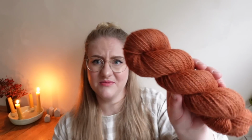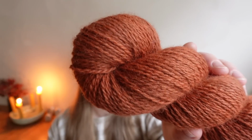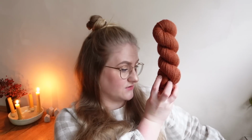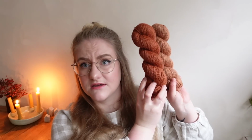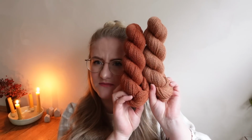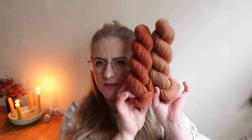Speaking of, I think this would be very good with it. It's Pumpkin on BFL Romney DK, and also the 4-ply version, so our saturated rusty brown that I think would be very nice with the Fawn colorway. So these two would make it great if you wanted to match clothes.